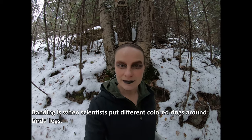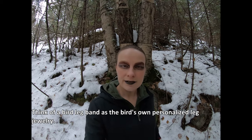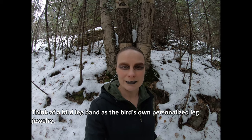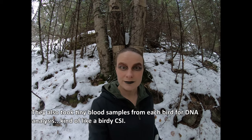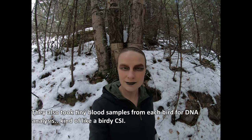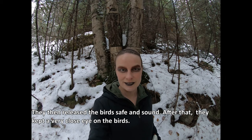Banding is when scientists put different colored rings around birds' legs. Think of a bird leg band as the bird's own personalized leg jewelry. They also took tiny blood samples from each bird for DNA analysis, kind of like a birdie CSI. They then released the birds safe and sound.